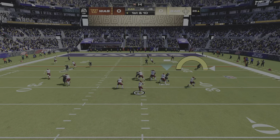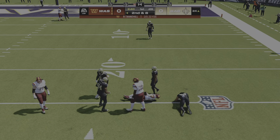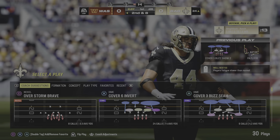Play action, it's Tannehill. Dumps this one out to Algier. Only able to gain a couple there, and that's going to bring up second down. Well, offensively, that's the mismatch that you want.